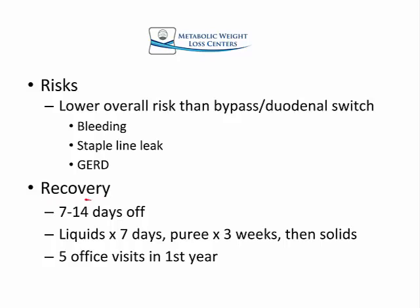In terms of recovery, it's pretty quick for the sleeve. Most patients take 1 to 2 weeks off of work, and with your diet, we advance it along slowly after the sleeve. You do 7 days of liquids, 3 weeks of pureed food, and then you're on solids at the beginning of the 4th week. In terms of the follow-up regimen in the office, usually we'll see sleeve patients about 5 times in the first year, maybe typically twice in the 2nd year, and then usually about yearly thereafter.